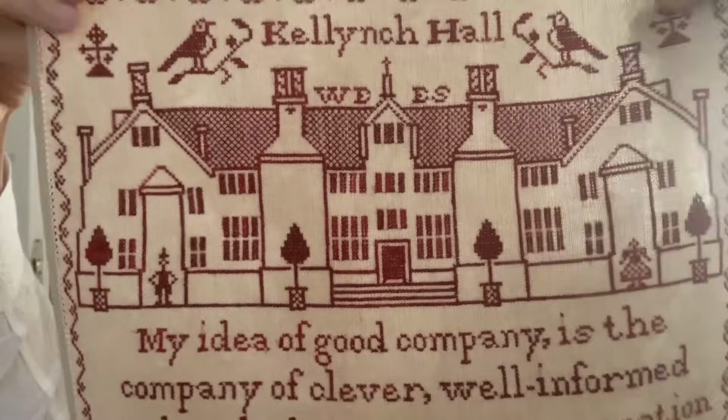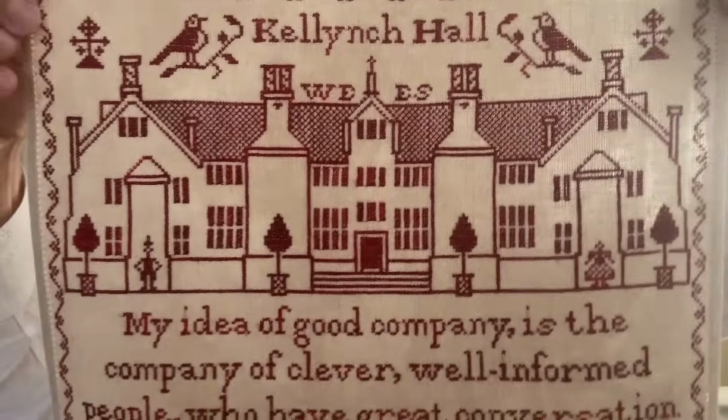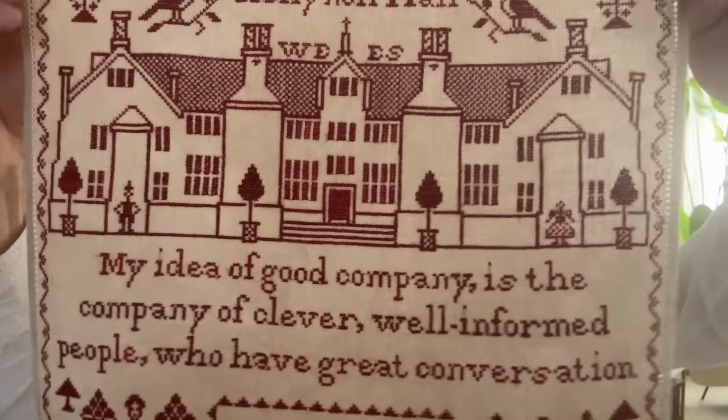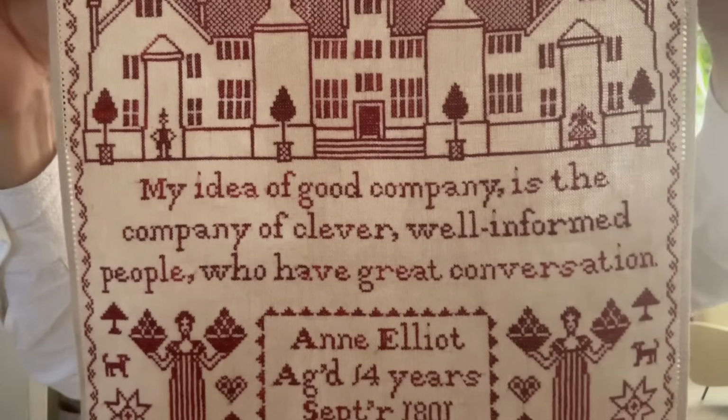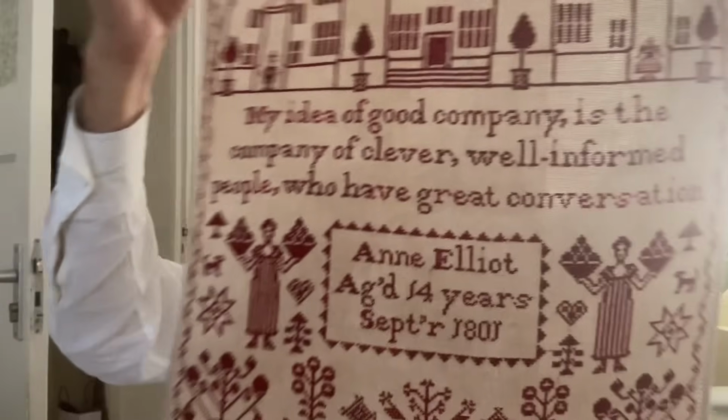And then we have her parents here. And I stitched a little man and a little woman representing her parents. And then it says at the bottom, Anne Elliot, aged 14 years. And then September 1801.